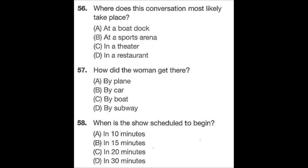Questions 56 through 58 refer to the following conversation. Sorry I'm late. I would have been here earlier, but I was stuck in rush hour traffic for over 20 minutes coming over the Mystic River Bridge. Well, I already got the ticket, so we can go right in. Let's hurry. The show starts in 10 minutes. Why don't you go in and get the seats? I'll go get us some snacks and drinks.